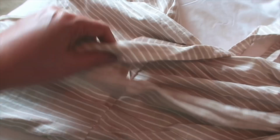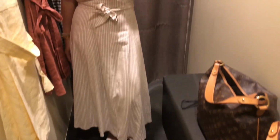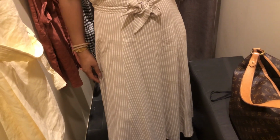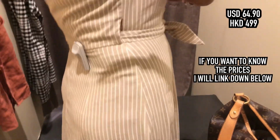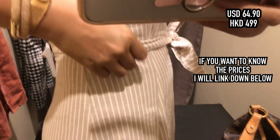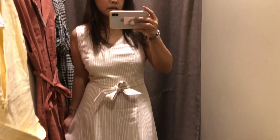V neckline, and it's double, so it's not see-through. Double lining, and also this comes with a bow tie. I love the design of this. This is a stripe type of dress, zipper there, and then it's very stylish because the belt of this one, you can wrap around your waist, and then it comes out in the hole in the side, so that's unique. See, you can see that. So it comes out there, and then you tie it on your front. So very stylish dress and beautiful, comfortable one.